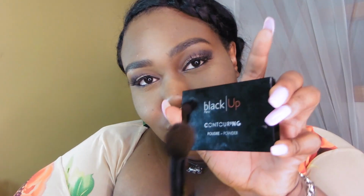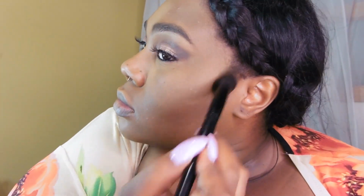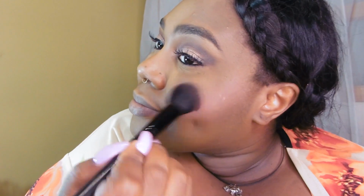Now using the e.l.f. small tapered brush, I am applying contour from the Black Up Contour Kit number 4. Now from another Who Knows What palette that my mom made, I am using an e.l.f. blush brush to apply MAC's Sweet as Cocoa, but I like to call it Sweet Ass Cocoa, okay?